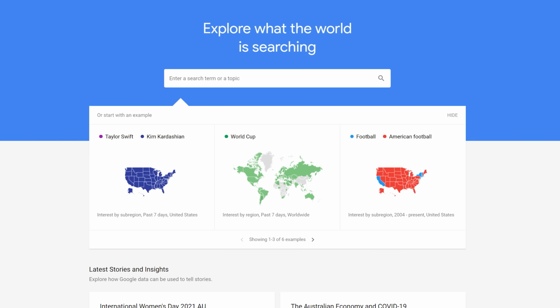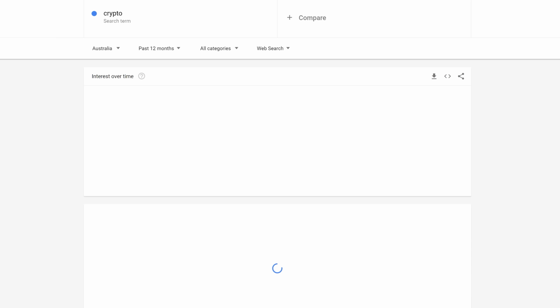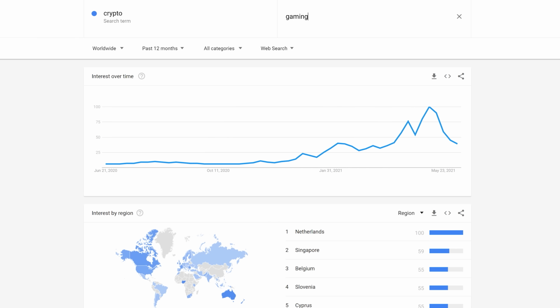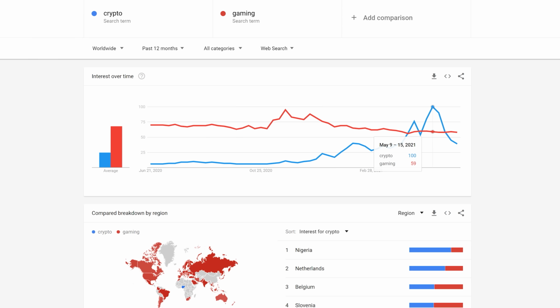and the sheer search interest in crypto is showing this as well. So a couple of months ago, for the first time in history, the term crypto outpaced that of gaming. But now that's dropping down. The trend of gaming is actually starting to go back up again, and crypto is starting to wane off. The general interest in crypto, in other words, is dropping off.